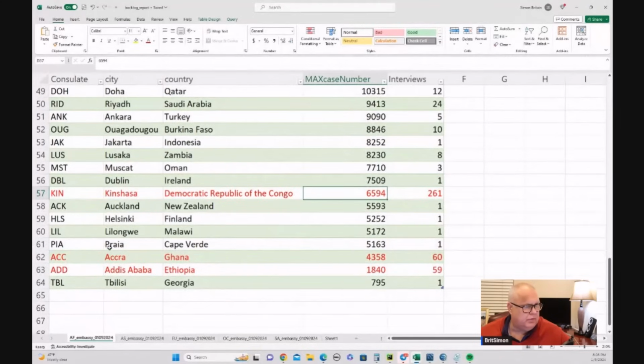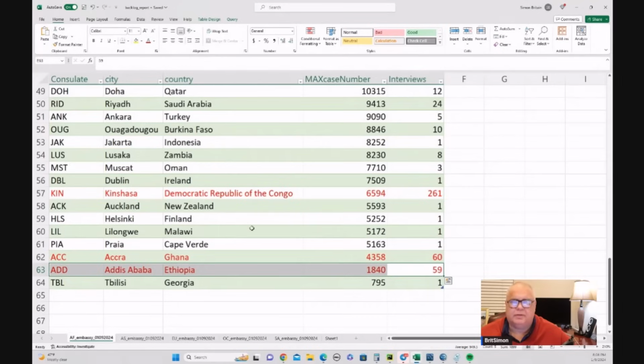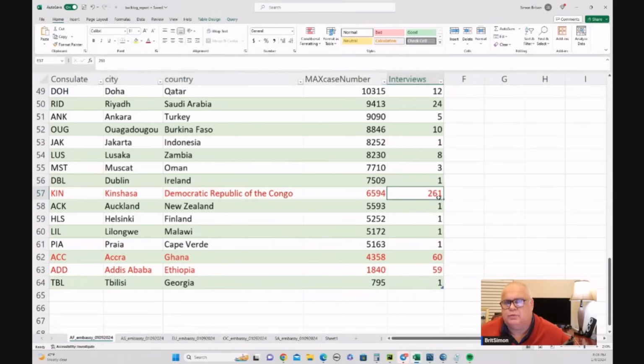Not worried about those. Cape Verde, Malawi, Finland, obviously New Zealand, not a problem. I am extremely worried about Accra and extremely worried about Addis Ababa. They clearly are not doing well at all. Unlike DRC, I mean, DRC at least have scheduled 500 people? That's a little bit different to Ethiopia, that's scheduled 120 people maybe, right? Or not even that, 100 people probably. So that's significant. So let's keep an eye on these.